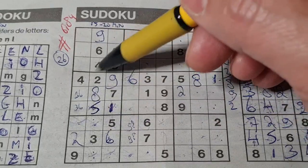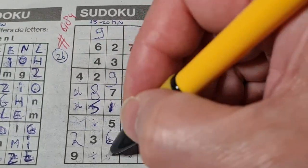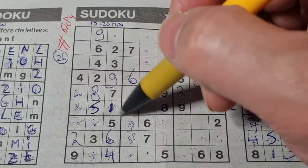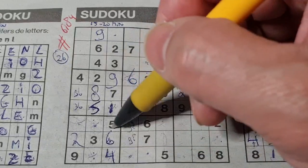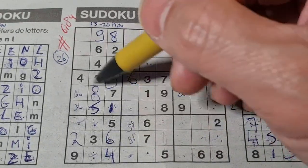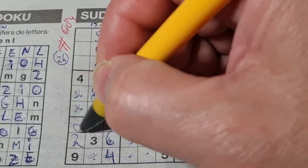4 in the first column, 4 in the second column. So the third column, the only place left for the 4 should be there. 1 box left in the third column for the 1, the 2, 3, the 4, the 5, the 6, the 7, the 8 is missing. 8 in the third column, 8 in the second column. So in the first column, the only place left for the 8 should be there.